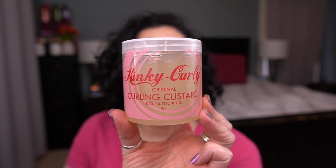And then the last several items are all hair care items. Now, 4 of these are replacements because I got rid of all of those products that I don't like. I repurchase things that I do. So these first 4 do not count towards my low buy because they're basically replacement items. The first one is by Kinky Curly. It's the curling custard. I had to get a replacement because I always need to have this in my collection.